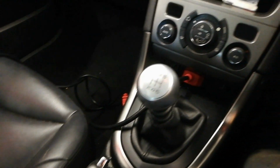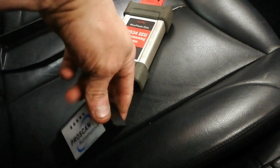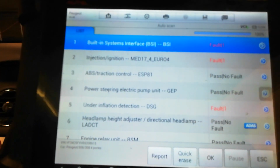Right, we're plugged into the car here with our extension, because the Maxisys doesn't like these Peugeot plugs, and we found this wee ProScan sitting on the passenger seat. So that's what he must have been using to read it himself, but he's probably been reading OBD only. So let me see, what have I got here?